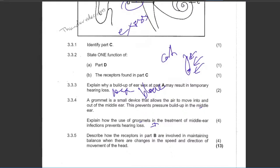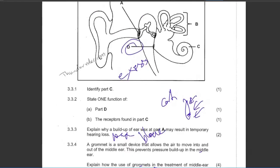Number two, middle ear infection causes this fluid to block the middle ear. Eustachian tube automatically is blocked also. So if the pus or that fluid is drained, it means the eustachian tube can equalize the pressure on either side of the tympanic membrane, and a person will be able to hear. Lastly, if the fluid is drained, the tympanic membrane and the ossicles can transmit the impulse to the inner ear without any problem.